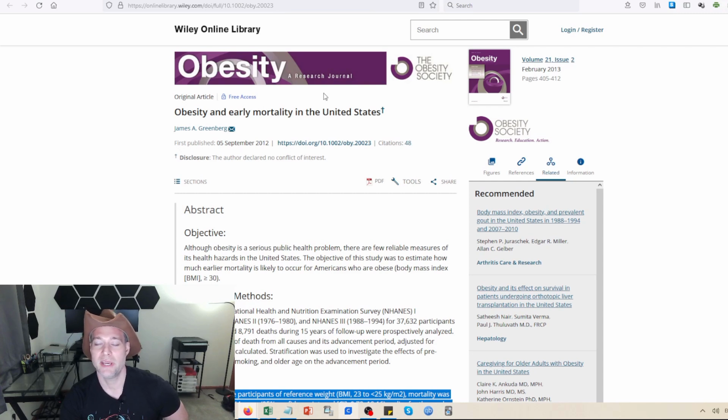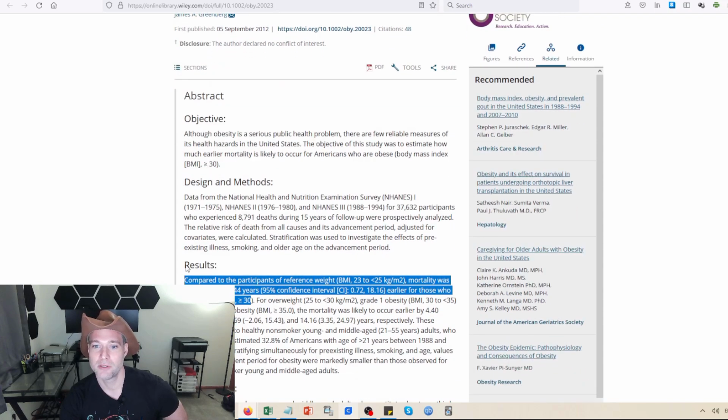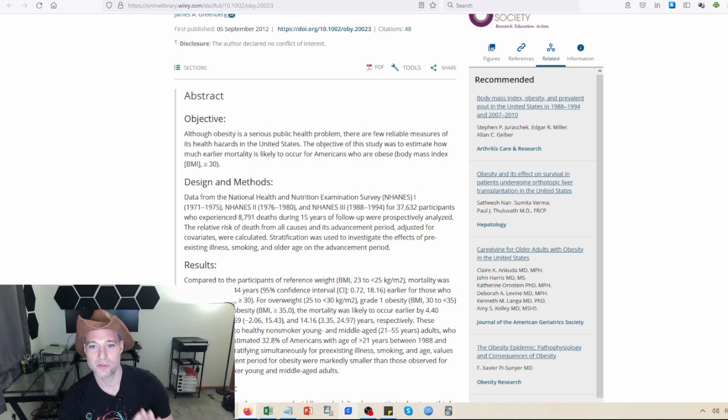I could do this all day. Finally, Obesity Research Journal again. Results. Compared to participants of reference weight, a normal body weight, mortality was likely to occur 9.44 years earlier for those who were obese. So if you're obese compared to a healthy weight, you're going to die 9.44 years earlier on average. So if that doesn't convince you, I don't know what else to say.